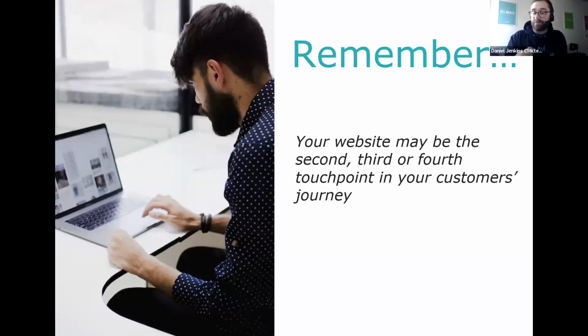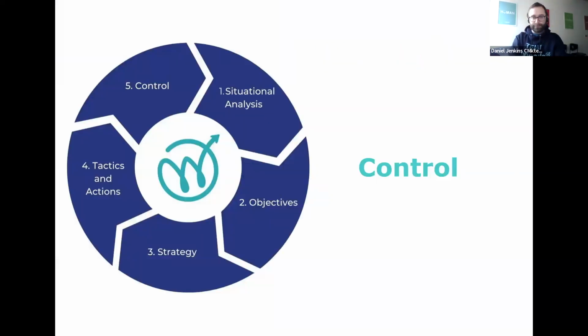You want to be visible for those mid-funnel searches, as we call them, when people are looking for solutions, looking for the answers to their queries. But are you considering where in the user journey that is taking place? Because it may well not be the first time that they've engaged with your brand. And I'm going to touch upon this now because in a moment I'm going to talk about multi-channel and multi-tactical approach and that sort of thing. So I just want us to think about, as part of our tactics and actions, at what point in that customer flow, in that journey, is our website, and where does our online presence fit within all of this? And then finally in this strategy model is control.